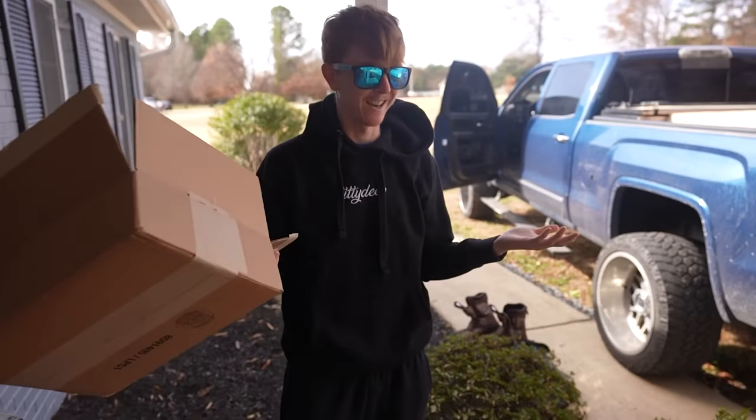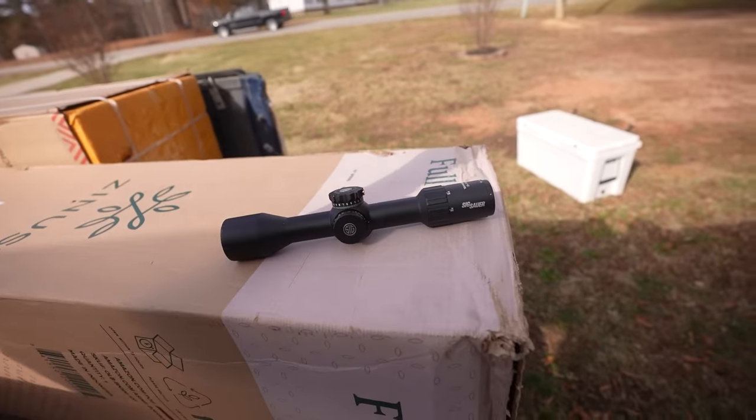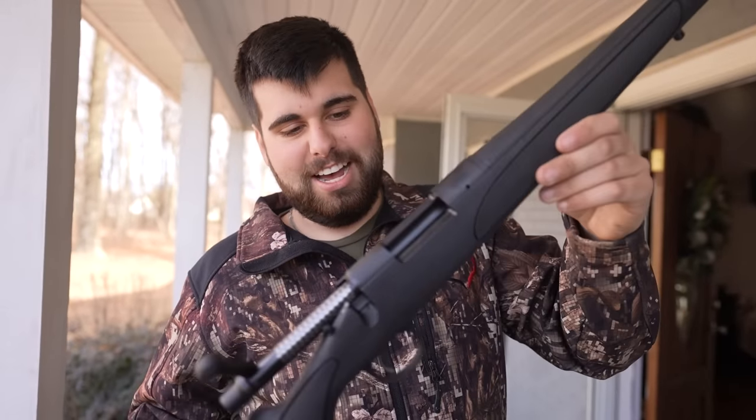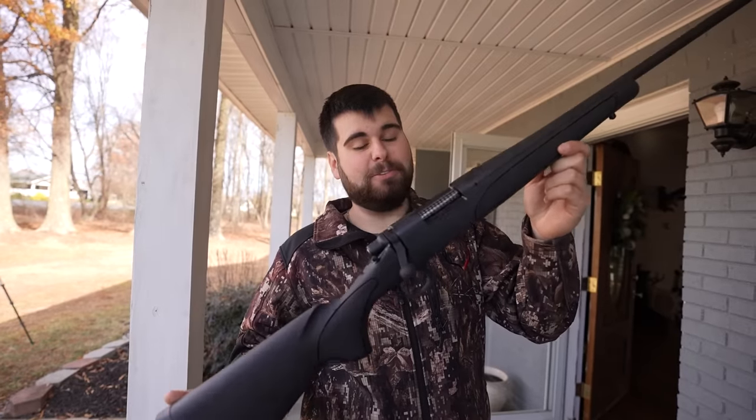What do you think, Garret? I don't know, dude. How? Why? Well, that's actually dope because I actually have a rifle I can throw this on. Let me go grab it. Now, I actually got this Remington 700. It's a 6.5 Creedmoor. I seen it at my buddy Anton's gun store. I picked it up for $475. I mean, that is dirt cheap.